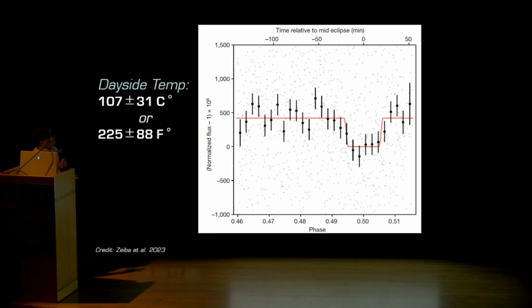And here is the data from their observations. They used the James Webb Space Telescope, and you can see these very noisy data points, and these bigger dots are a smoothing average of all the points that were observed, and then you can see a numeric fit. That's the red line showing the transit that's taking place. But what you also find is that, just like what we saw before, where you see light coming from the planet when it's on the other side of the orbit, a lot of these data points are above what we would expect to see from the star.